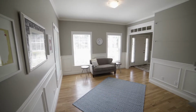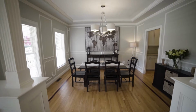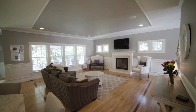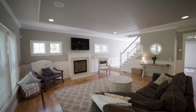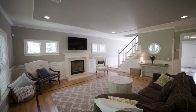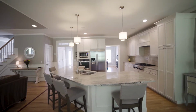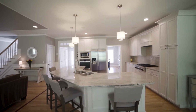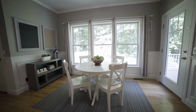Step inside and relax with friends and family in the bright sitting room or enjoy a meal in the gorgeous dining room. The expansive family room is a wonderful open area with a gas fireplace, making it a great setting for any occasion. The open chef's kitchen features granite counters, stainless steel appliances, and a sunny breakfast area set by a wall of floor-to-ceiling windows.